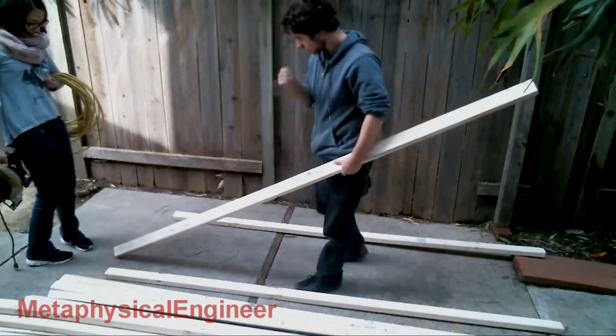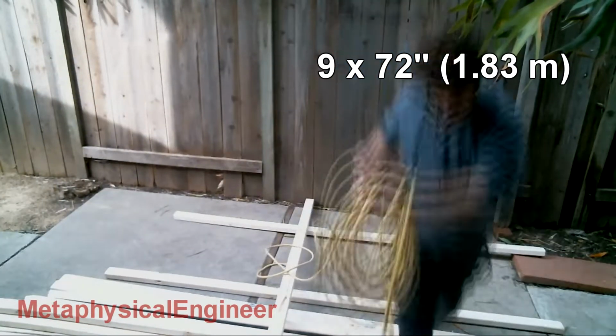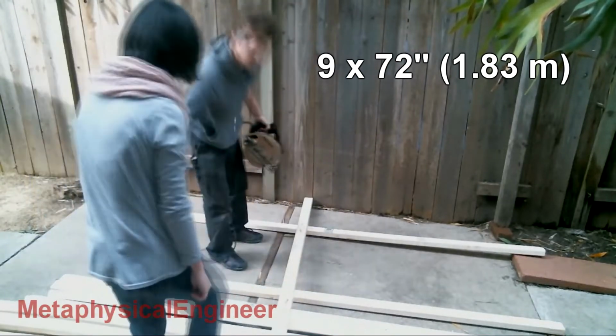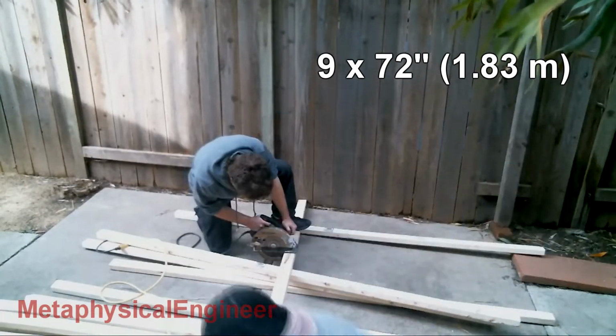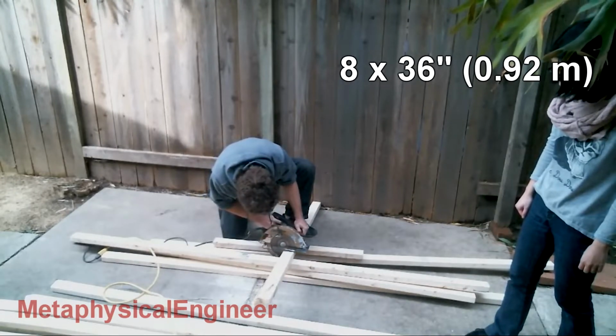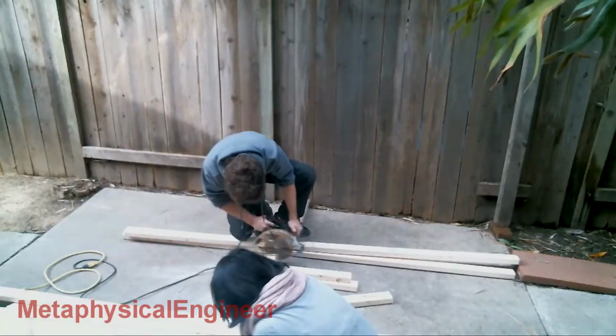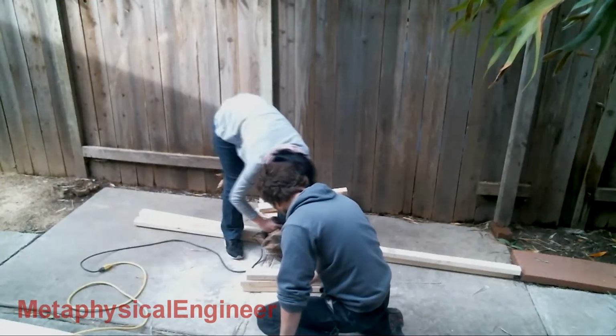Measurement took a while as we did not want to mess up and burn through the budget. We needed 9 72-inch long pieces for the long edges because one segment has an extra frame member for supporting a future door, and 8 36-inch pieces for the short edges at top and bottom. We were able to borrow a circular saw for chopping up the lumber, which saved a lot of time and made better cuts than the alternative of using a sawzall.